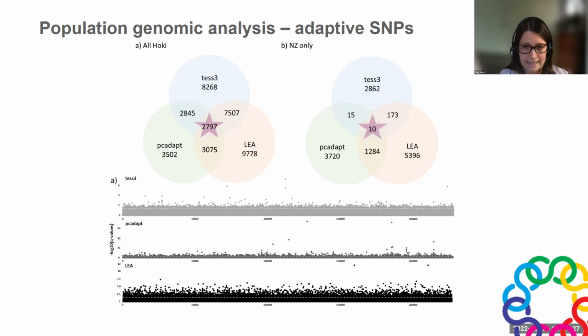And when we carried out the scans with just the New Zealand samples, Test 3 identified nearly 3,000 SNPs, PC Adapt identified 3,700 SNPs, and Leah identified over 5,000 SNPs. But only 10 of those we identified as being under selection across all 3 of the analyses.